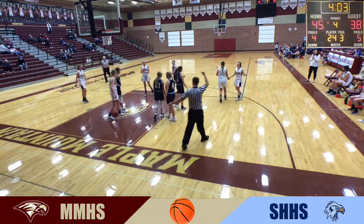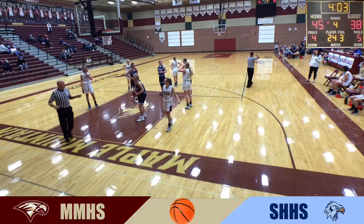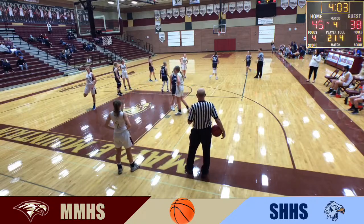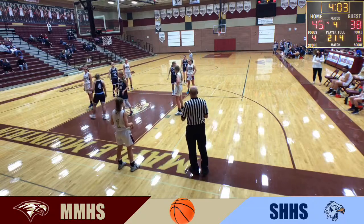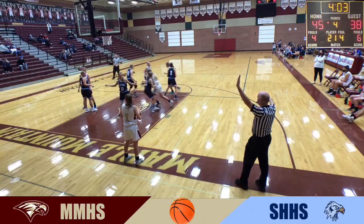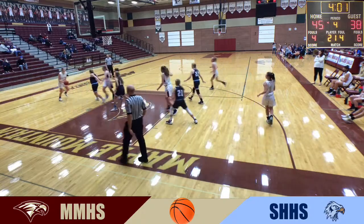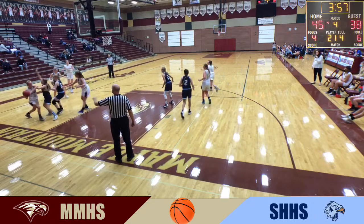And we have a foul. Foul is 21. That is her 4th personal foul. 6 team fouls. Vorkink will throw in. Ball out to Smith. Smith goes in, drives out to Tanner. Tanner up for 2. Rebound by Andrews.